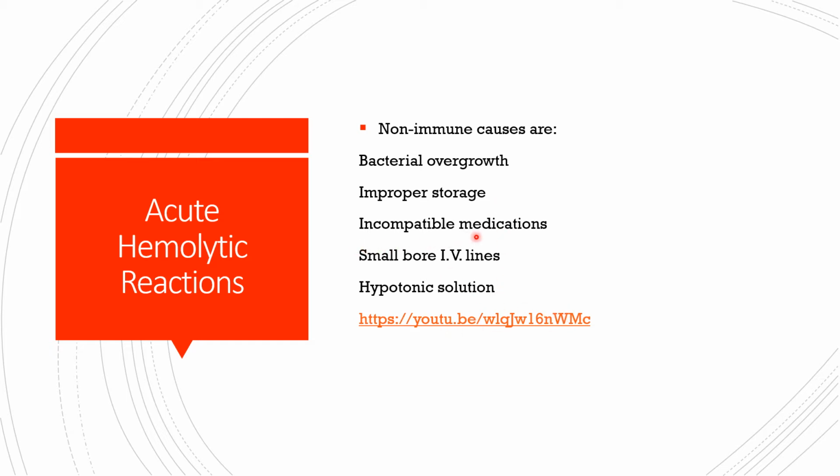Then incompatible medications, small bore IV lines, and hypotonic solution. You understand what it is when fluid will move from a region of lower concentration to a region of higher concentration. You know what is going to happen. So I have given full explanation if you click on this very link.